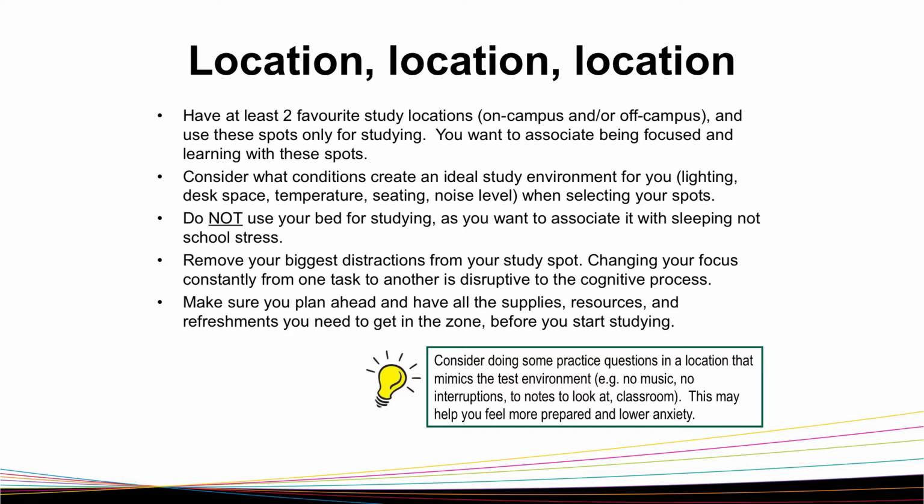When studying, consider what conditions create an ideal study environment for you. What's the lighting like? The desk space, temperature of the room, seating arrangement, noise level. These things all can impact how much you can focus and how much you can get done. It's always not recommended that you use your bed for studying, as you want to associate it with sleeping, not school stress.